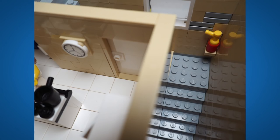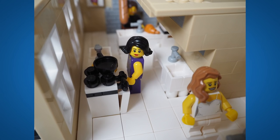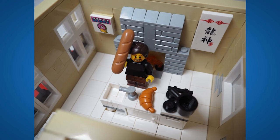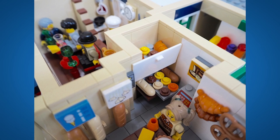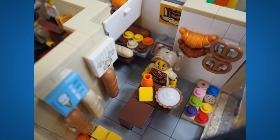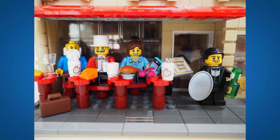And granted, a lot of the stuff on the inside are things that we've seen from other modular creator sets, or things very similar to it at least. Specifically, I'm referring to the Parisian restaurant, like with the kitchen and stuff like that in the first floor. And we also have had a bakery in the most recent Assembly Square set, but still, I think the interior is fleshed out incredibly well here, and this is a build that would really break up the look of the existing modular buildings that are currently on the market right now.